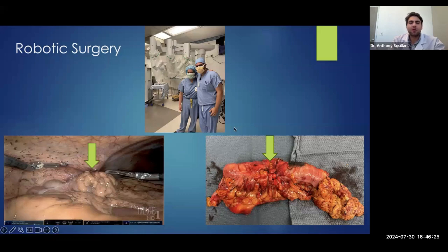And this is something that my group is a high volume of robotic surgeons that we do here at Sutter CPMC and San Francisco Surgical.